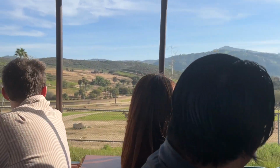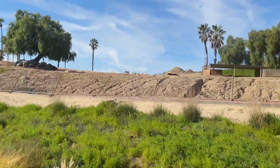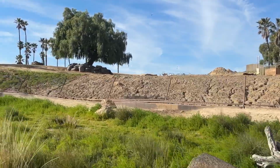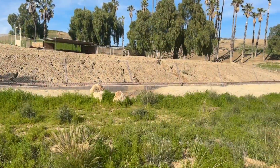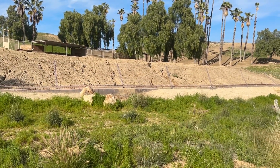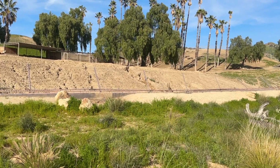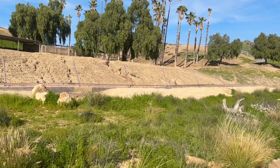Oh wow, look to your right. Look at the oryx, the one with the white coloration and brown neck. It's a beautiful animal. This beautiful animal is native to North Africa. Looks like they have a single horn. Well, hunting has been affecting these oryx in Africa. I'm going to tell you something very sad about this oryx.